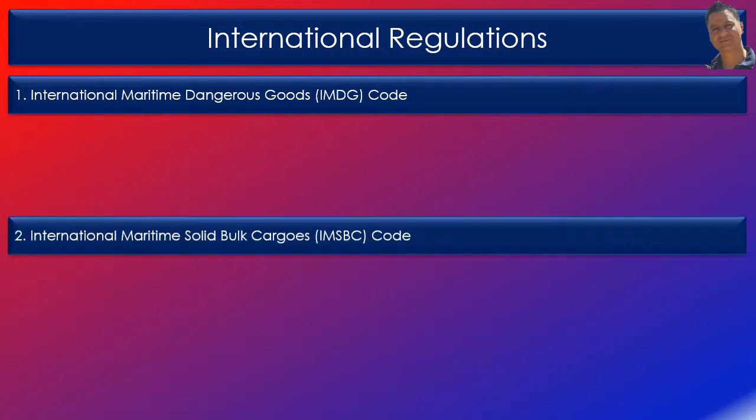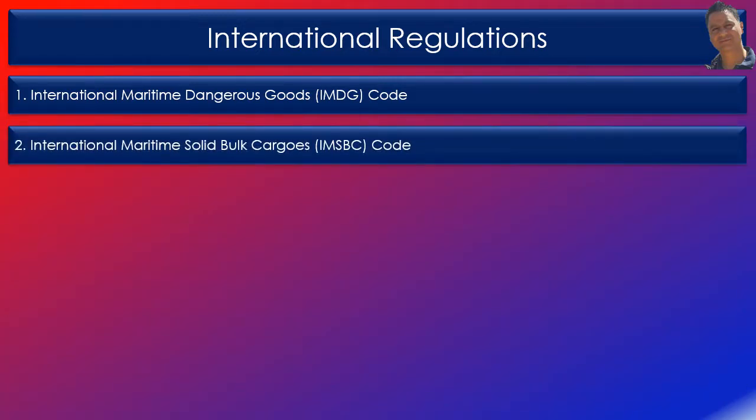2. International Maritime Solid Bulk Cargoes Code or IMSBC code. The provisions contained in this code apply to all SOLAS ships that carry solid bulk cargoes as defined in Chapter 6 of the SOLAS Convention. Now, Chapter 6 is titled Carriage of Cargoes.